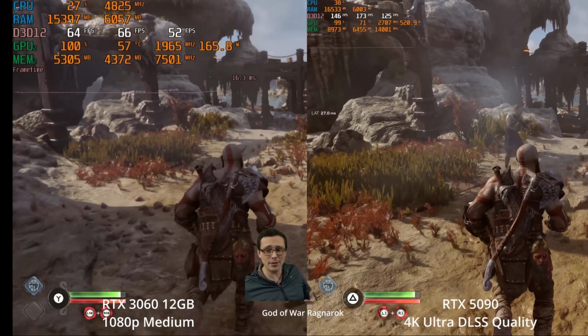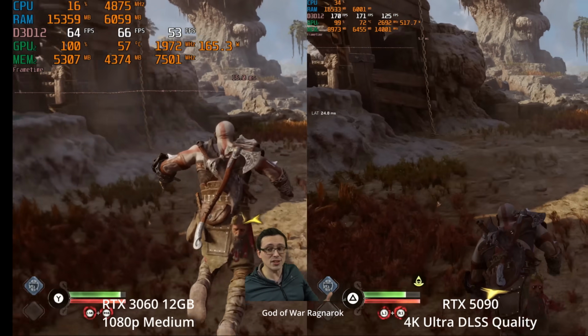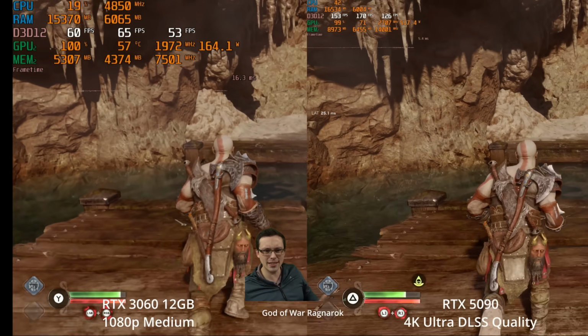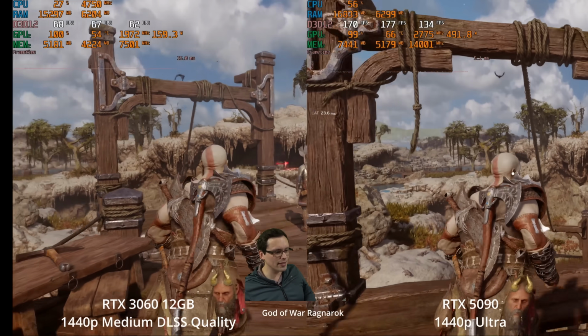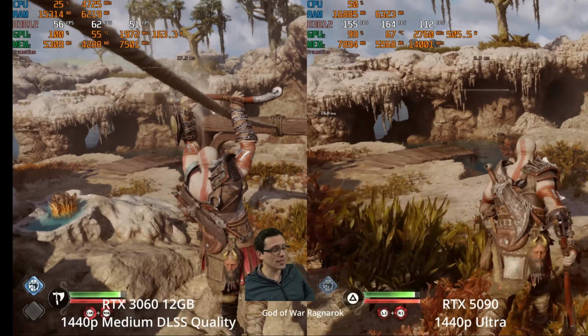However, this style of game I would probably play on a controller personally, in which case 60 FPS does usually feel very smooth on a controller. On a mouse and keyboard, that's where I like to be over 90 FPS and such if I can. But again, I think you're getting a very, very reasonable experience on the left-hand side of the screen.